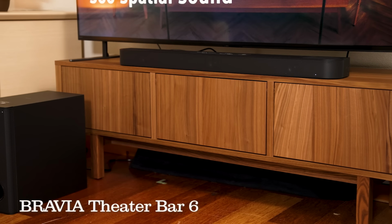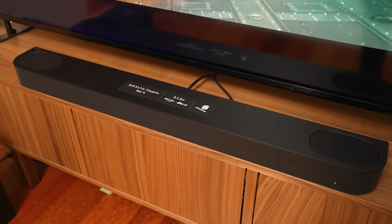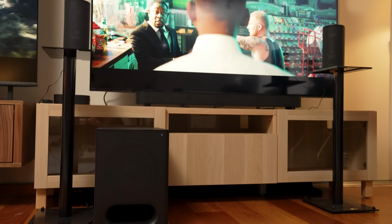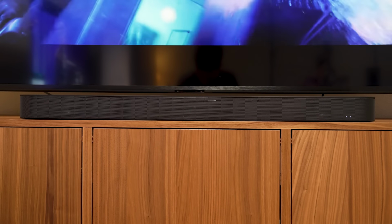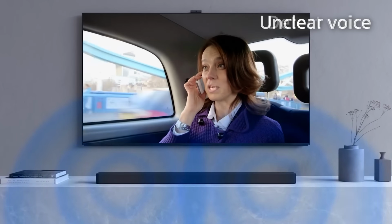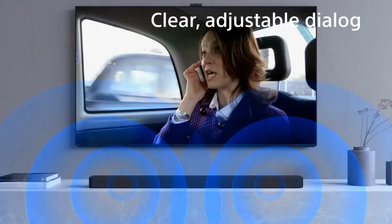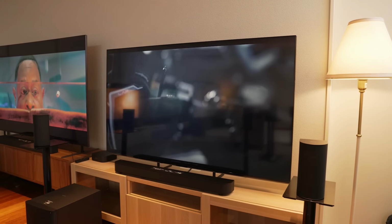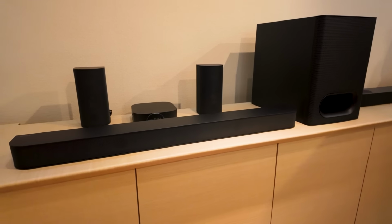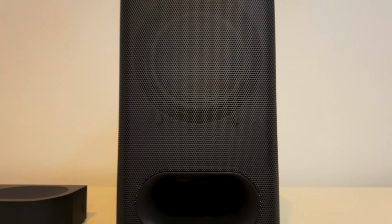And then Bravia Theater Bar 6, a soundbar that has 2 up-firing speakers on top and a center channel for clear dialogue and a wireless subwoofer. Both the Bravia Theater System 6 and Bar 6 feature Sony's Voice Zoom 3 technology when paired with Bravia XR TVs, using AI sound separation to deliver some crystal clear dialogue, and you know how important that is. The new lineup is now giving you options with Bravia Theater Sound with either an all-in-one solution or a modular system that you can build yourself with your choice of Sony subwoofer or rear speakers.